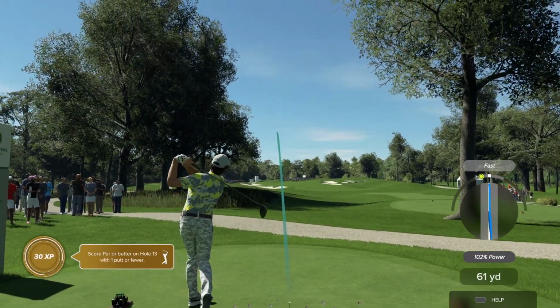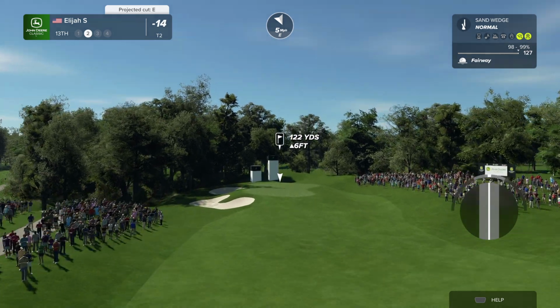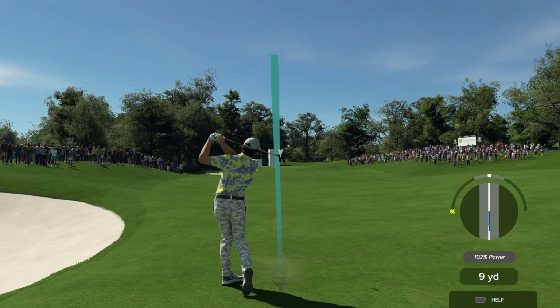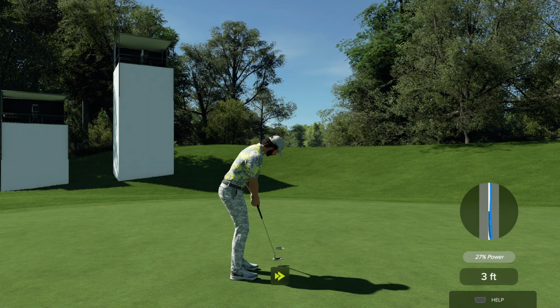Par 4 back up the hill, 418 yards, the widest fairway on the golf course. Avoid all those bunkers. Second shot up the hill to a narrow green that slopes off on both sides. Almost hit into the bunker. Another perfect wedge. This one is right down the pipe. Oh, and it is. A wonderful shot. And a chance for birdie here on the 13th.